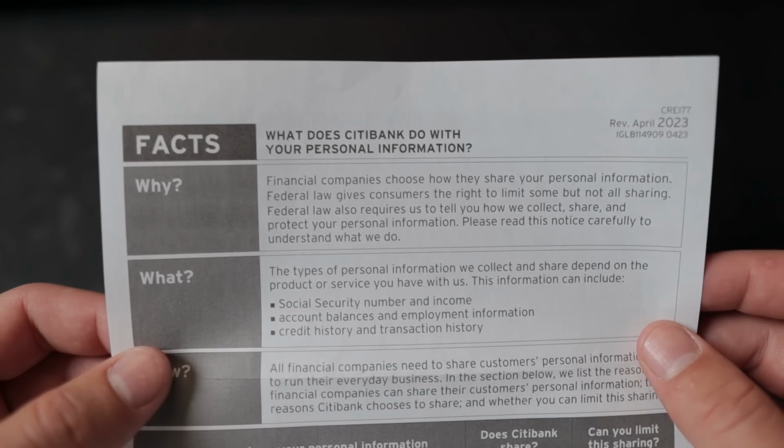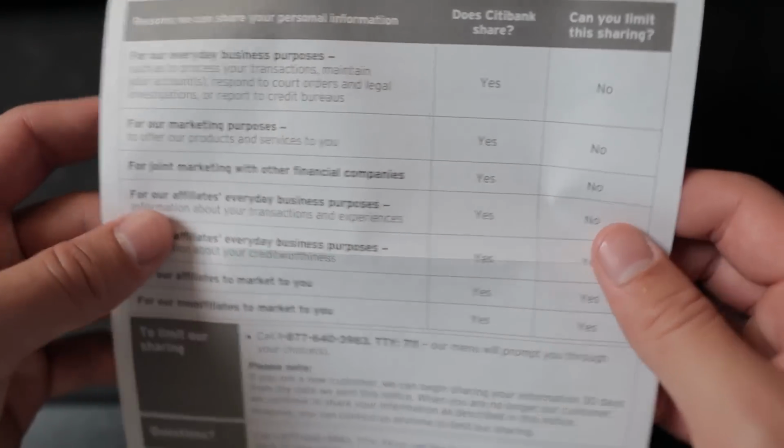And lastly, before the card itself, we have a piece of paper here telling us what Citi does with our personal information. Seems like every single credit card comes with one of these these days.